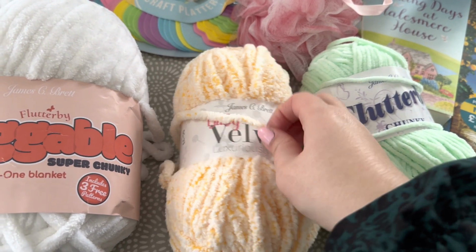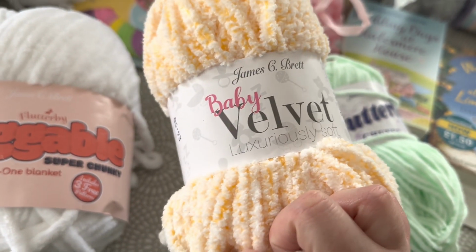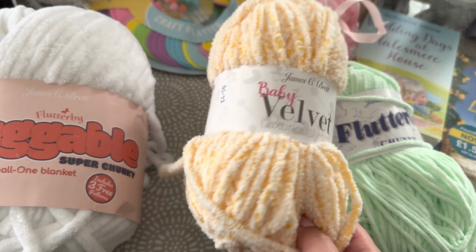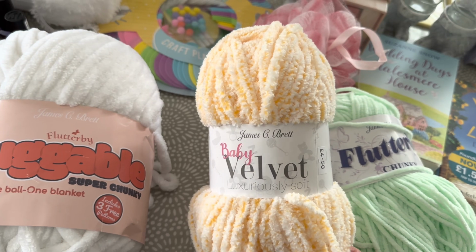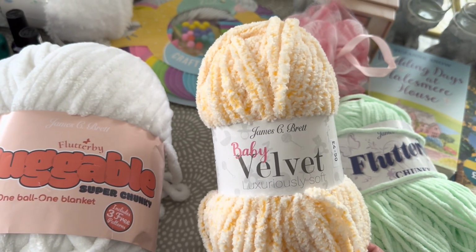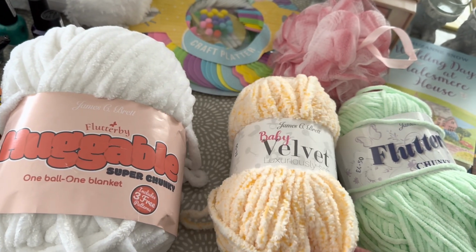bear. Then I found this, so I don't know if it will work up in the same way, but I really quite liked it. And it's quite bright, to be fair. I liked the colour, but it's a bit more orange in person. It's coming out like a really yolk yellow on the screen, but it's more of a peachy colour in person.